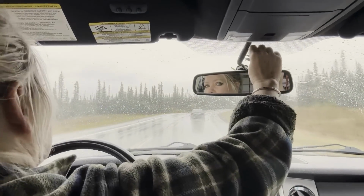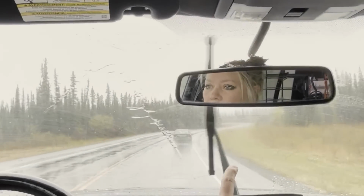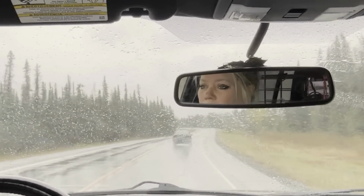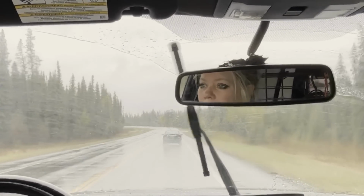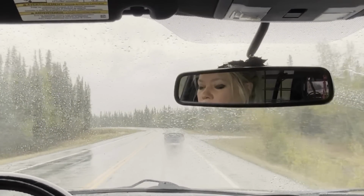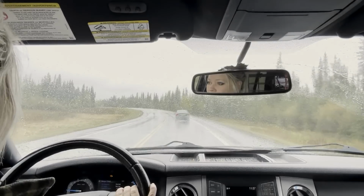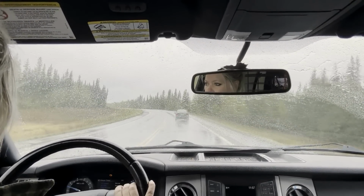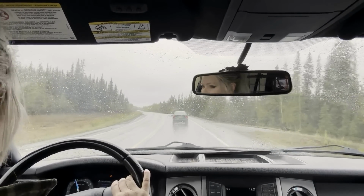Let me move this so you can see what I'm talking about. So there's a lot of blind curves in Alaska, and therefore it means that passing people on the road is not always a good idea. Of course, this is a double yellow line, so I couldn't pass right here even if I wanted to. And so I'm just kind of stuck behind him for a little bit. That's okay. This day got off to a late start, and it's going to be a slow one at that. All right, let's go ahead and make our move, shall we?